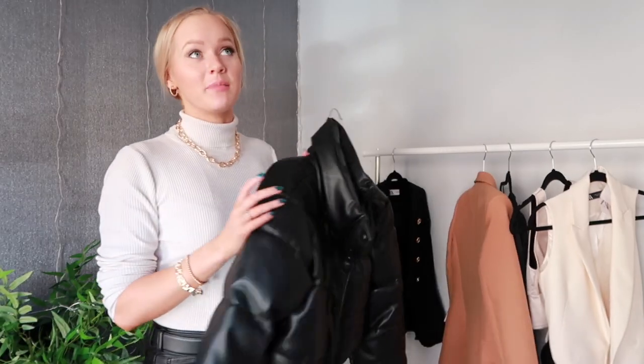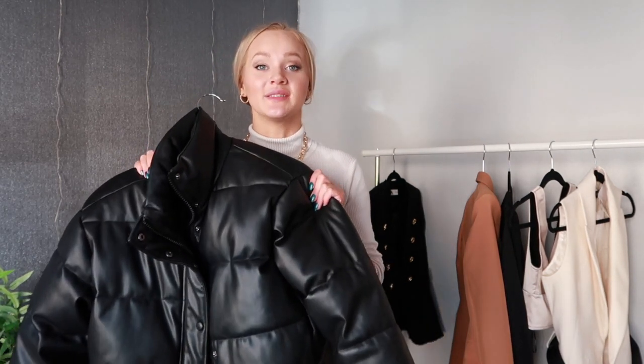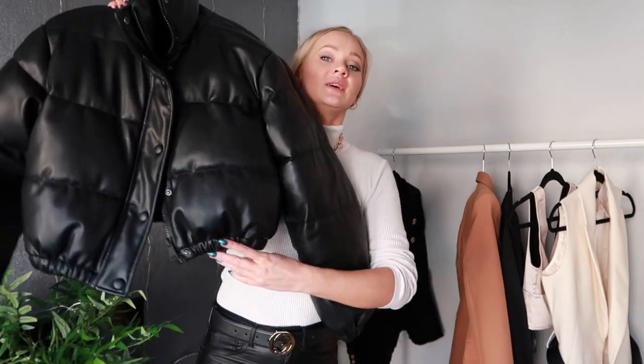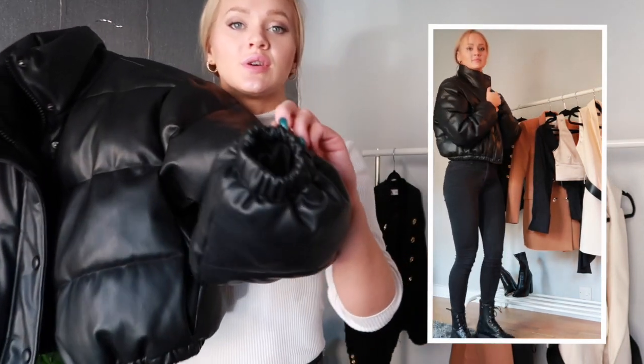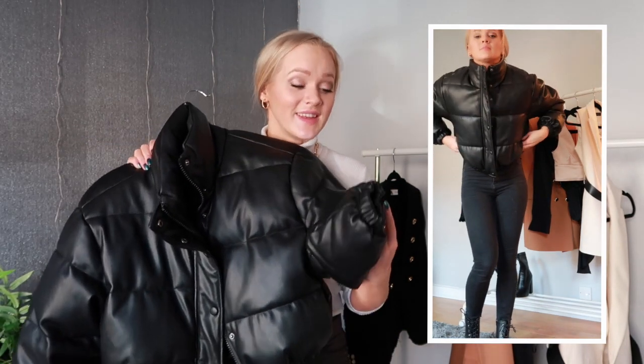Now, next is something that I never thought I would buy. All of my friends that know me well know that my style is very classic, very fitted, but when I saw this, I just couldn't help myself. It's a puffer jacket, as you can see. It's slightly cropped. It has this kind of elastic gathering here and then also on the cuffs, which is actually great because it means that the wind isn't going to get in.